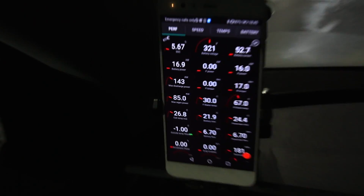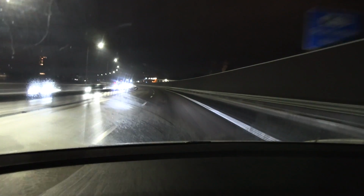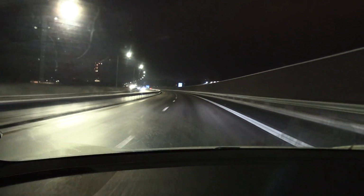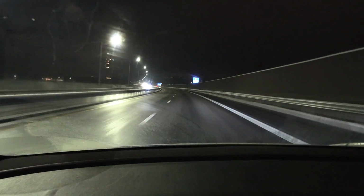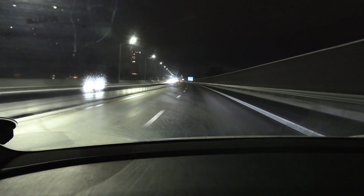This is crazy. This battery is way safer to go deep like this. I wouldn't dare going to 5% with a Panasonic battery, but this one, you know, the LG battery is not that bad after all. Okay, let's get over to the supercharger.